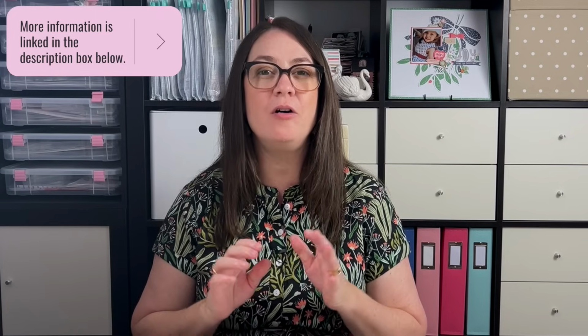In terms of dies, I am particularly loving the ones that have the matching stamps. So the stamp and die sets that are made by Altenew and Pinkfresh Studio. I think they are perfect for any paper crafter and can see them being used in junk journals, on cards, and of course scrapbook layouts.